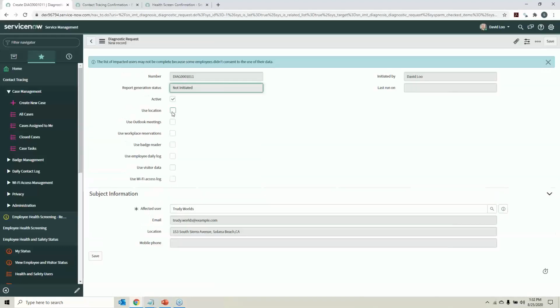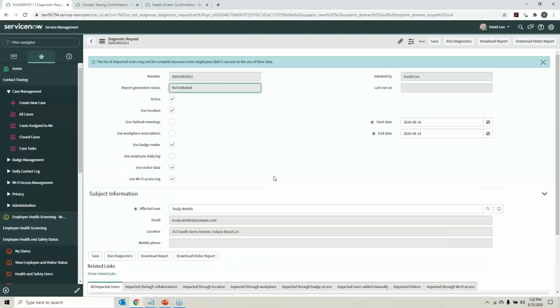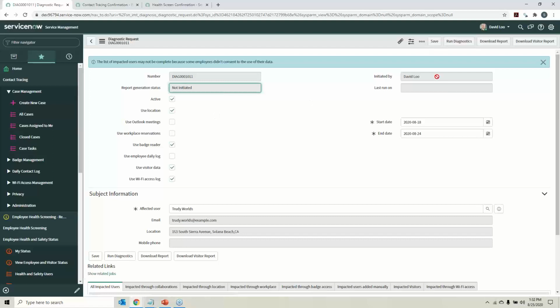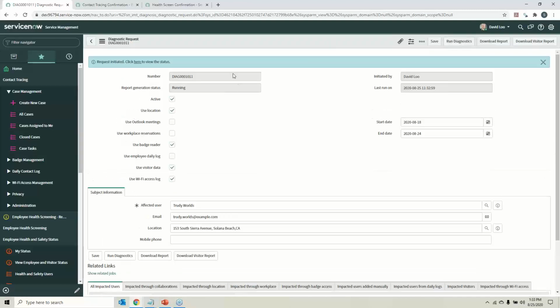And now I should be able to run my diagnostics here to see who she's come in contact with. All right, so you can see, even though we have it set at the location level that privacy consent forms are required, once they've completed the privacy consent form, then we can do what we need to do in the system. This is going to take a minute to complete. There we go.